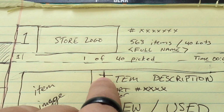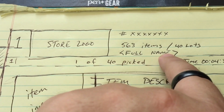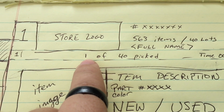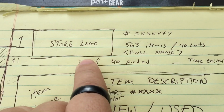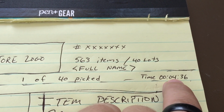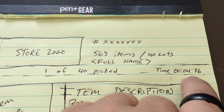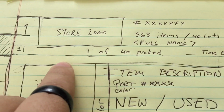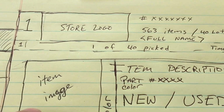Now, as I scroll down the screen, or I click on the first item, this will sort of disappear, and this little bar will go to the top of the screen, and it'll show me it's order number 1. I'm on lot number 1 of 40 picked, or however this will be worded. And then over here I want to have a countdown timer of how long it's taken me to pull the order. I've been all about how long it takes to pull an order, and I want to see how long it's taking me. I'm surprised at how many people picked that up in their vlog. I was talking about that.